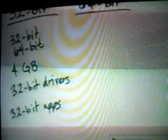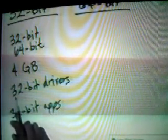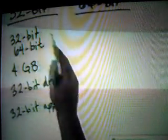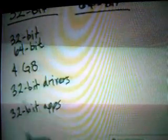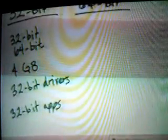So for instance, I may have a computer with a 64-bit processor. However, I might be using older hardware that only has 32-bit drivers. In that case, I would choose the 32-bit operating system and use the 32-bit drivers to run that hardware.